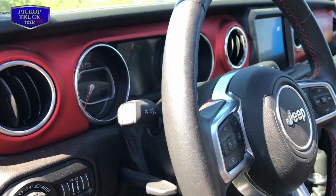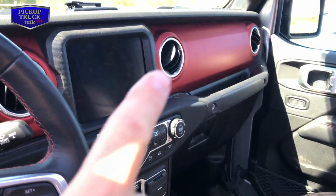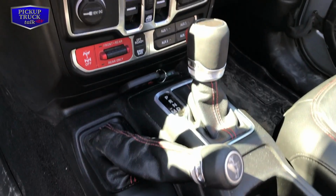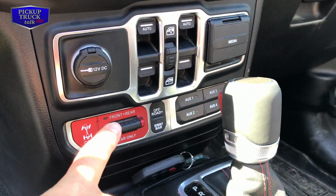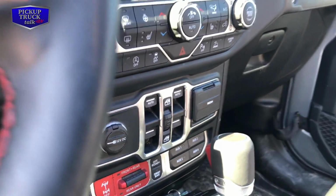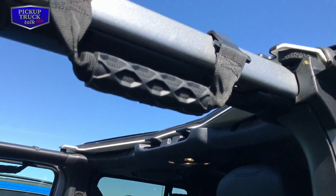We have the interior of the Jeep here, and we have the nice red interior on the side, the accent colors. Big screen. We have the manual 4-wheel drive. Instead of buttons and stuff, we have the lever, manual transmission in there, and we have the locking front and rear differential. And we have some auxiliary buttons you can add to later, and we have off-road different modes and sway bar disconnect. And then we have the nice Rubicon stitching on the seats, and again, open air.